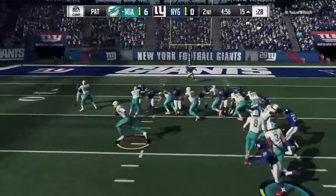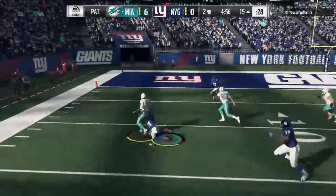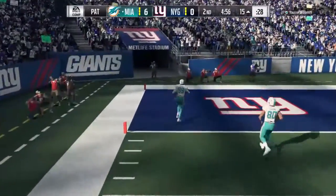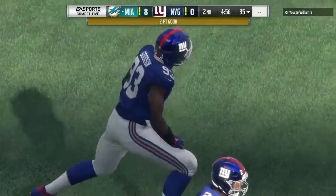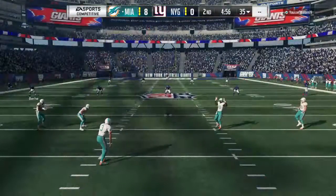Oh, look at this. A flip to the kicker. He's going to try to run for it. And this is caught in the middle of the field. And he gets in. Well, no one was expecting a fake there, but they add 2 more onto their lead.